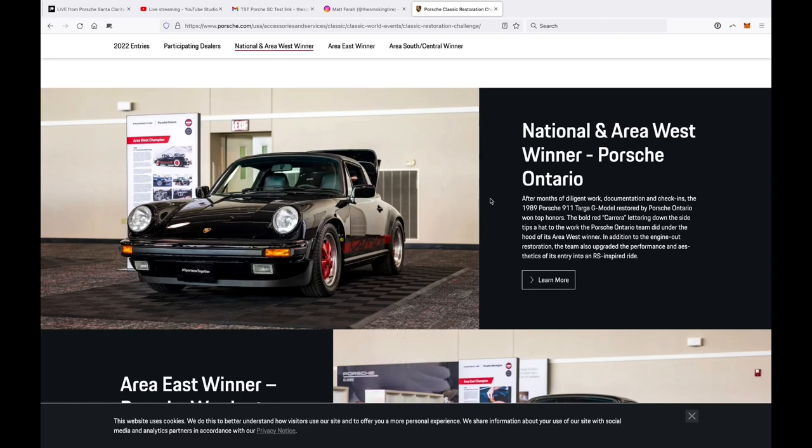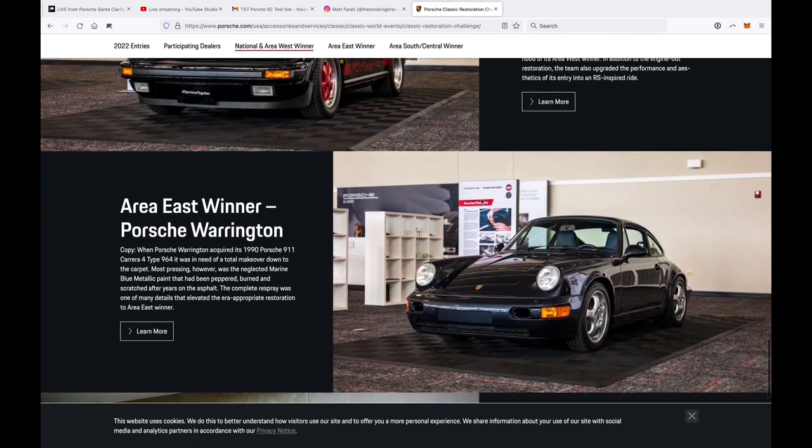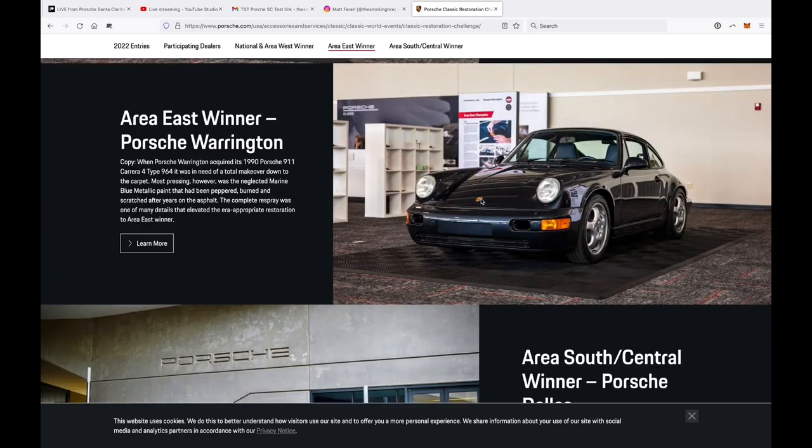Ontario, California. Yeah. Here, right up the corner. They did a great job. I mean, it looks nice, but it doesn't look like something that's mind-blowing. So what, they took the 2.7 RS formula and applied it to a G-body car, from what I understand? Yes. Well, it looks nice. Black car, Fuchs wheels, ducktail spoiler. Yep. And then you've got a 964 that just looks like a very clean 964.